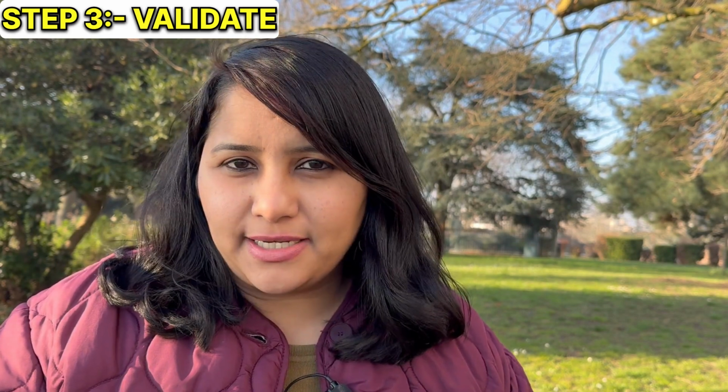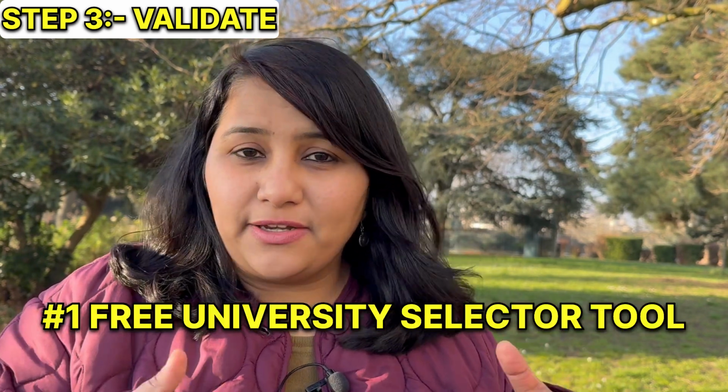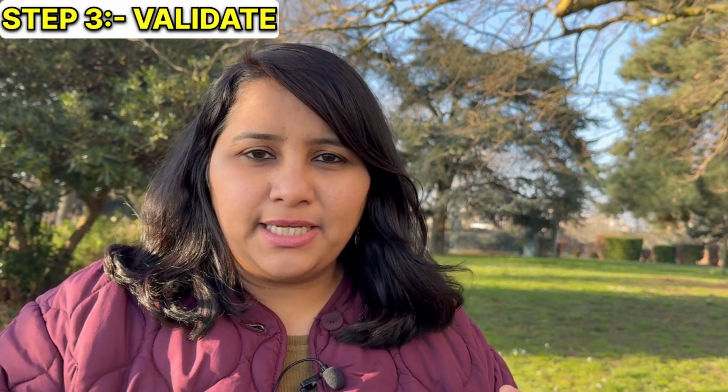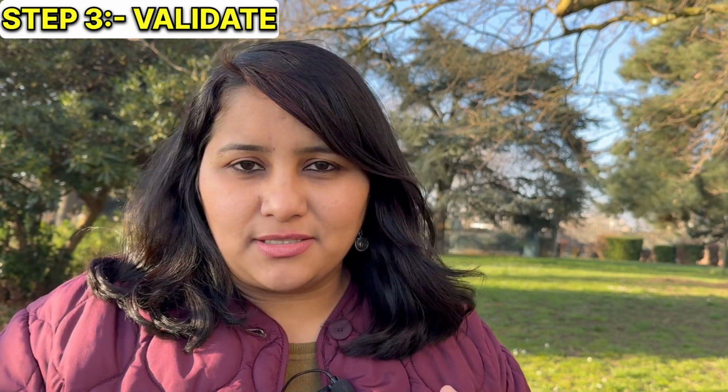Now we move to step number 3, and step number 3 is to validate. Now that you've made the university selection, you need to validate and ensure that it's the right choice. And we have two ways in which you can do that. First is a tool that we have developed. This is called the University Selector tool. It's an absolutely free tool, and you just need to input your admit details and university details, and this will analyze and give you the approval chances.